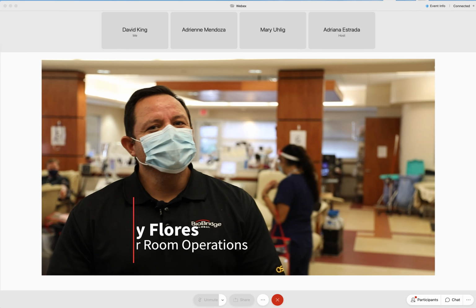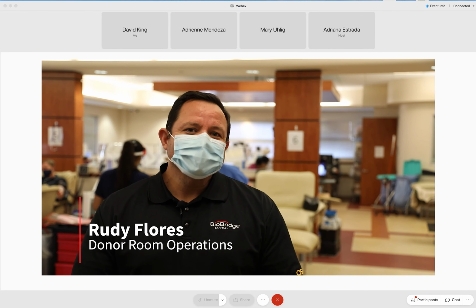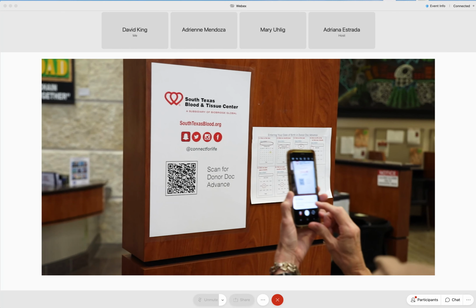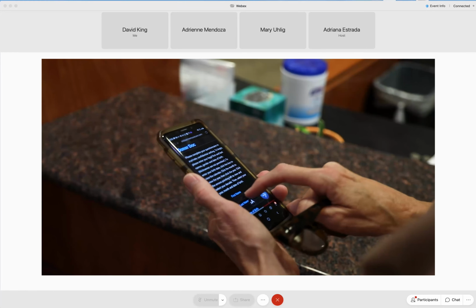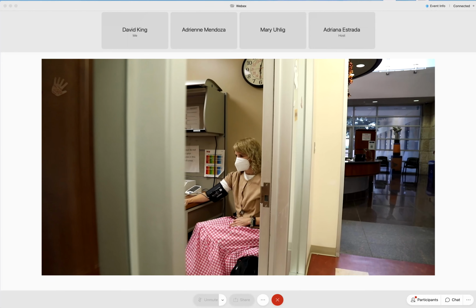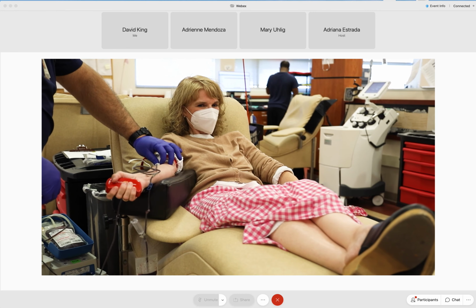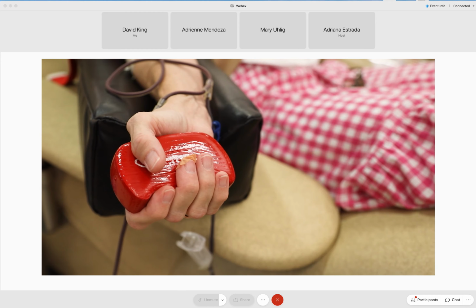Hey guys, my name is Rudy Flores. I'm at the South Texas Blood and Tissue Donor Pavilion. We have 7 sites, and if you come down to donate, it takes about an hour. If you do it on our donor dock, you can do it a little faster. You can even do it at home. You can do it on your cell phone, or you can do it on the computer the day of your donation. Then you're going to come in and get screened and do a wellness check. We're going to make sure all those questions that you answered are done and complete, and that they're eligible for you to come through and donate. And then come on down and we'll get you going.